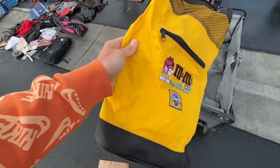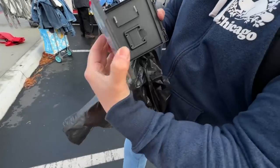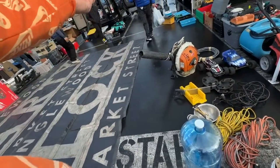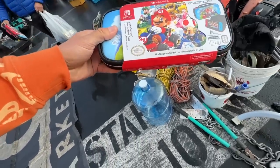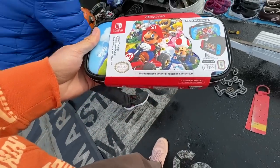Ricky, is this ours? Okay. Benjamin bought a Super Mario Bros. case? Case only. How much was it? $2. There you go. A Switch case. How much is this? The cases? $10? What is that one? A different one? Same one? Okay, nice. Is this Mario Kart?